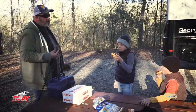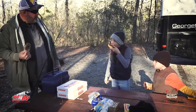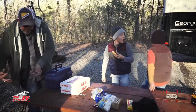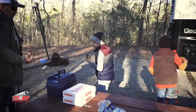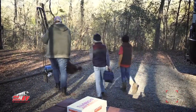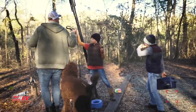We got to make sure we put that away too, bud. We got to make sure we put the machete away. Yeah. All right, you guys ready? Let's go. Before Mom gets back. Yeah. Grab that. You want to grab Sherman? Come on, Sherman. All right, here we go.